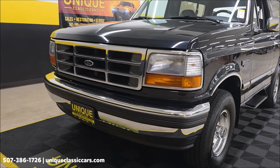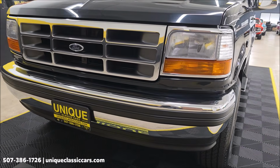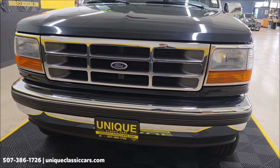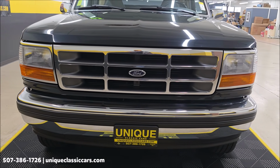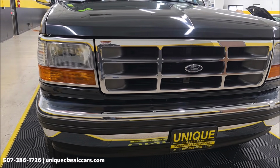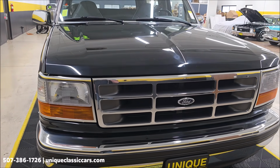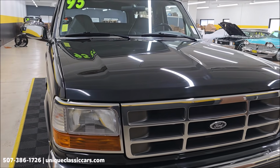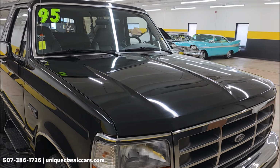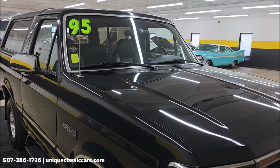Let's take a look at this chrome on the front bumper, headlight surrounds, grille, black clear coat, opal gray leather interior, and we're going to get to that in just a bit. Of course, the 5.8 liter. It's paired up with an automatic with overdrive transmission, power steering, power brakes, AC. AC blows cold.